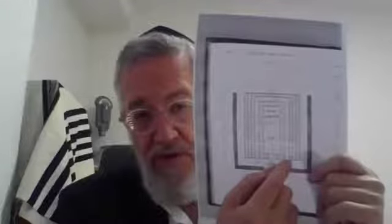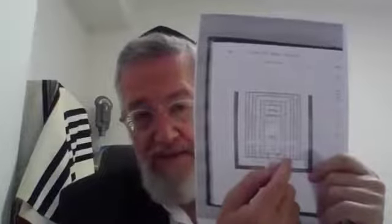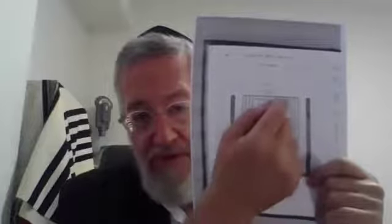Then we go to the third corridor. The third corridor is called Kosel Ta. It is the wall of the Ta. Number two is called Ta. Number three is called Wall of Ta. Number three is five amos. Each wall is one amma thick, and the opening is three amos. And number three, as you can see, also goes all around, north, south, west. Those are three corridors.